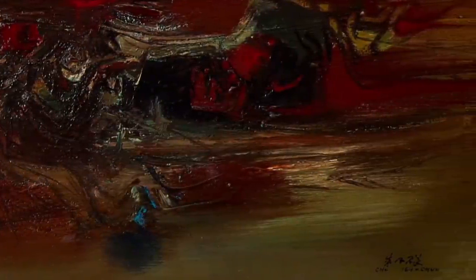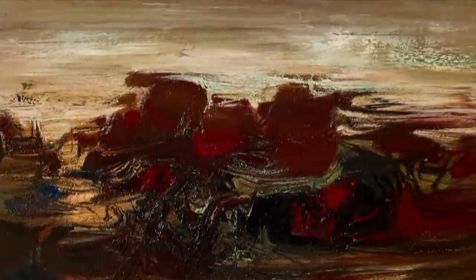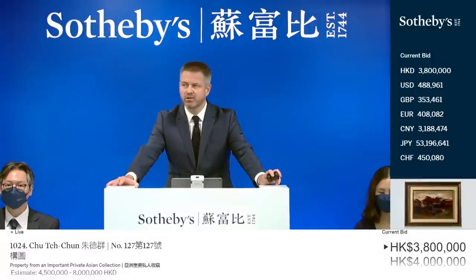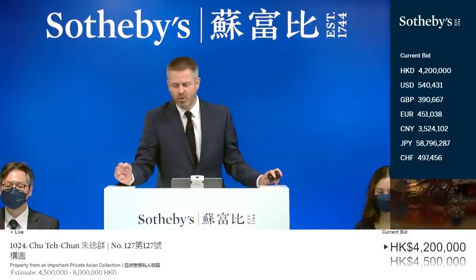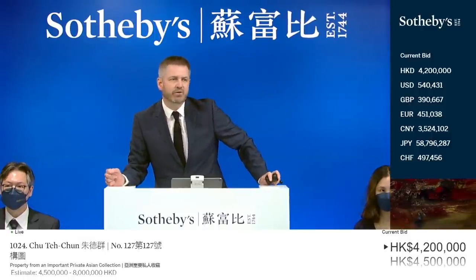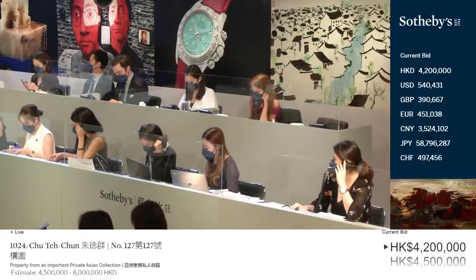Next up is 1024. This is the Chu Teh-Chun. This time 127. Dated from 1962 and numbered 127 on reverse. And I can start the bidding here at $3,800,000. At $3,800,000 now. $4 million, at $4 million, holding here at $4 million. $4,200,000, at $4,200,000, holding here.